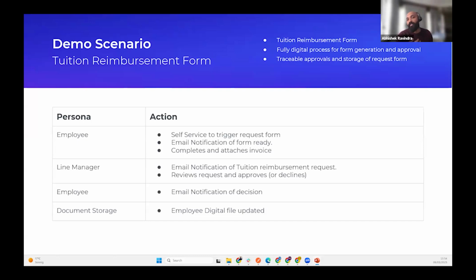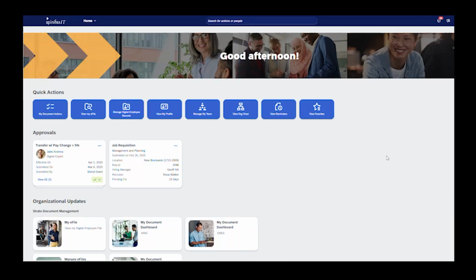So there are different use cases where we could also leverage Strato to generate documents, not just automatically, but also manually. So in this case, we would try to trigger a very simple form. The third scenario that we would talk about is an ESS scenario.